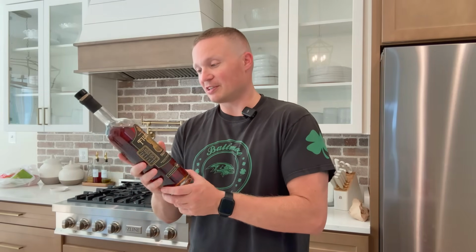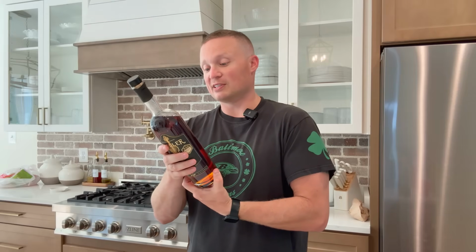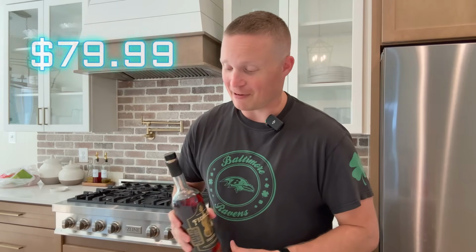I did not know what to think about this, what it was gonna be. Don't really know much about them per se. I'm gonna have to do much more research now going forward because I really like this bottle. This thing is impressing me. Super excited to have it now in my collection. I don't know what the MSRP is, but I'll try and pop it up on the screen if I remember.